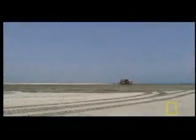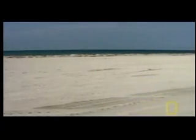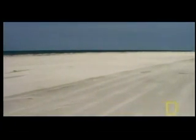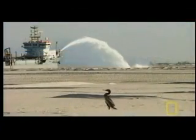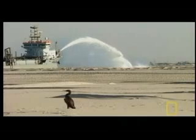But here lies the next major problem. The sand isn't strong enough to build on. Over time, the sand will compact naturally, but this would take years, and time is something engineers don't have. Construction of the infrastructure must start immediately.